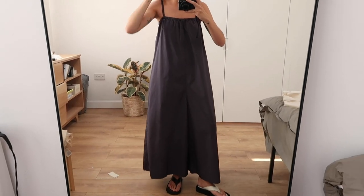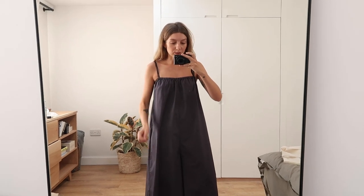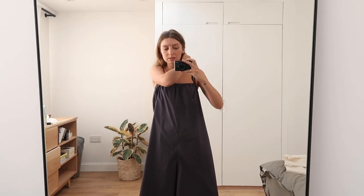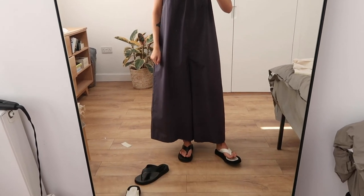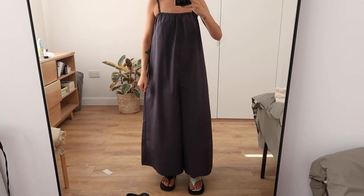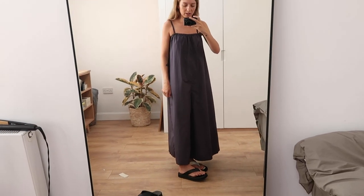Just wearing this COS jumpsuit that you will have all seen before. It's pretty much my go-to as soon as the weather gets like this, because it's so big and light and airy. Just trying to figure out which shoe to wear. I mean, does it really matter? I'm going to be sat in a car and then I'm going to be stood at the arrivals bit in Heathrow.